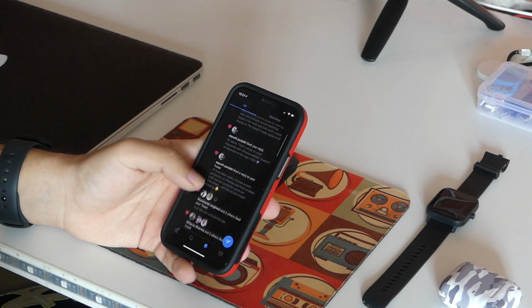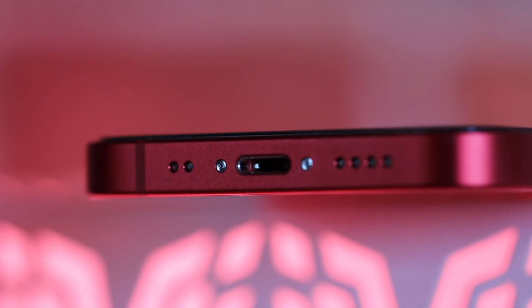As far as some other things are concerned, the speakers on the 12 mini are pretty good, not as loud as some other phones out there, but for me personally, I always use the AirPods while I am listening to music or watching videos or whatever it may be, so the loudspeaker doesn't really matter to me. My phone is most of the time on silent. And the display, I've already talked about it. I really like the display.